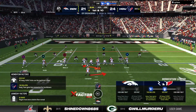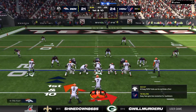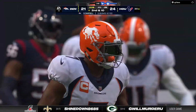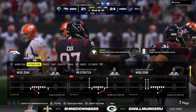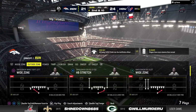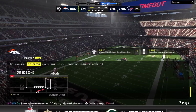All 3 timeouts plus the 2-minute warning. Here's 1st and 10. On the handoff, here's Campbell, and not able to break away this time as they're going to stop him right around the line of scrimmage. And now just 3 seconds before the 2-minute warning, they're going to call a timeout here defensively.